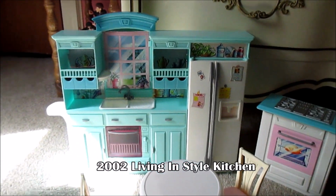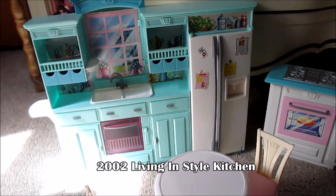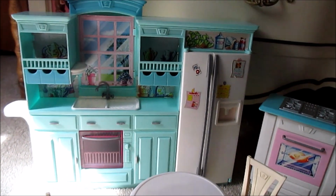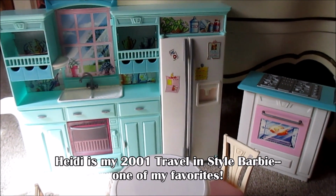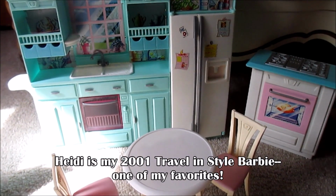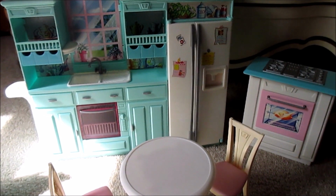Then we have the Living in Style Kitchen playset. Again, this mold was used quite a few times. I used to call this Heidi's Kitchen. I got this in 2003. And it was one of my most played with kitchens by far. I have a lot of doll kitchens, but this was one of my favorites.